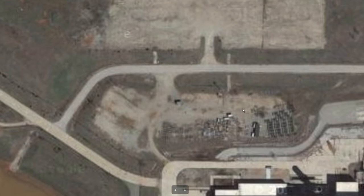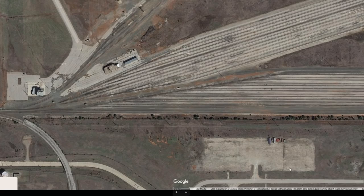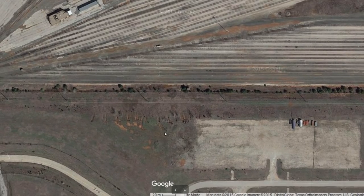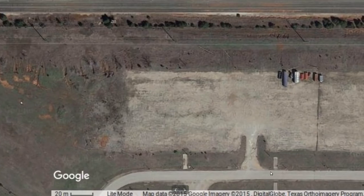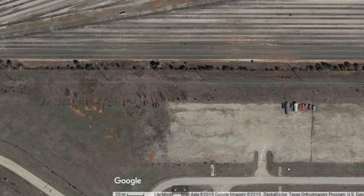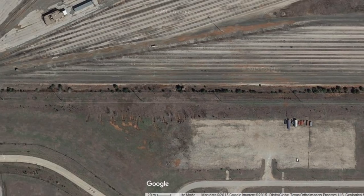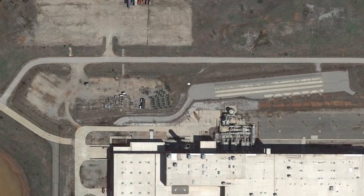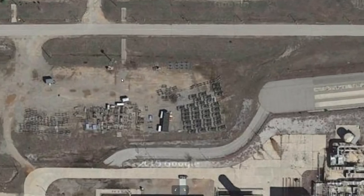I've got a better picture here. Okay. So this is the concrete that I'm referring to. Unfortunately, it's not very clear once you blow it up, but it aims straight towards the corner. Okay, this is better. This video's gotten way too long, I apologize.